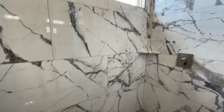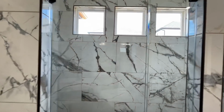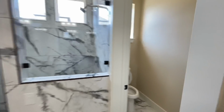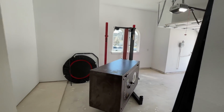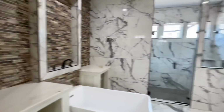Sorry, guys, if I'm rushing a little bit. We've got closing in about 20 minutes, so I'm trying to get everything done before they get here. I'm telling you, it was just, praise the Lord, everything went so smoothly. They moved from California, and they're super excited. So this is the one-car garage. They're going to turn that into a gym.